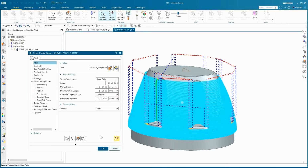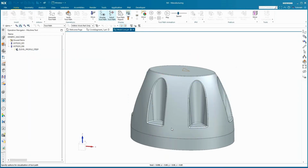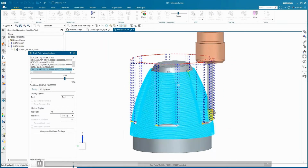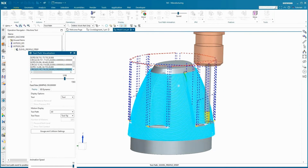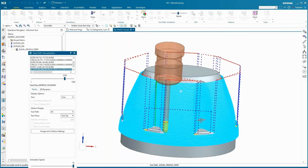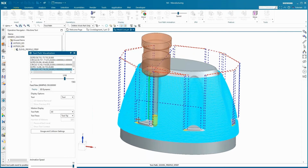However, when we look at the tool, we see it's quite long. It's not going to be rigid, and we're going to have to slow our feed rate down if we want to have a good surface finish. So at this point, we don't seem to have good solutions for machining this part. This is where tilt tool axis and the 5-axis capabilities of NX can come in.